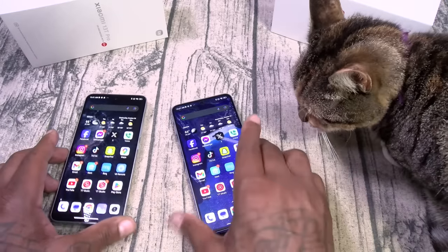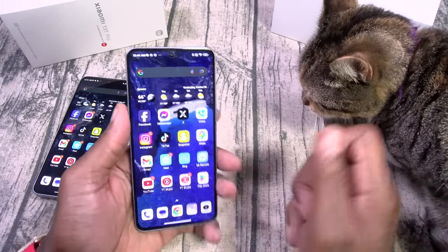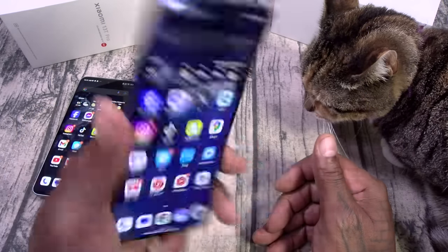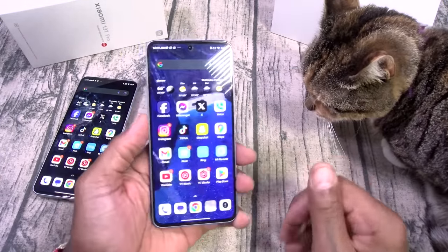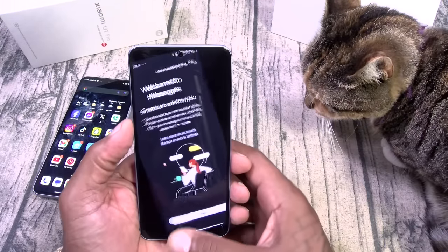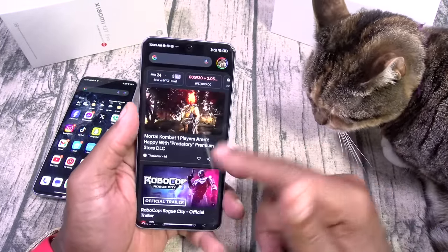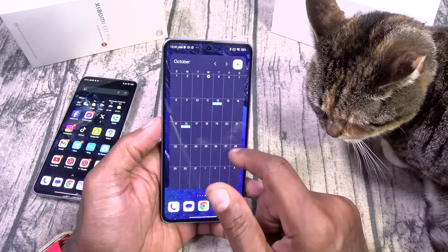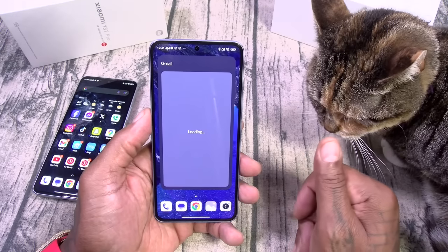All right, so the biometrics, excellent. Next, now I've got to remember, the 13 Pro is the one with the vegan leather back. I love the flat glass on the front. Okay, let's just breeze through. Okay, there's your Google homepage. Now, this is running Android 13 with MIUI 14. So, all of your Android 13 widgets.